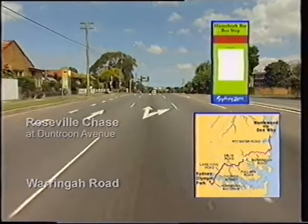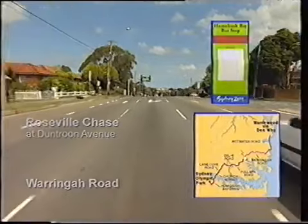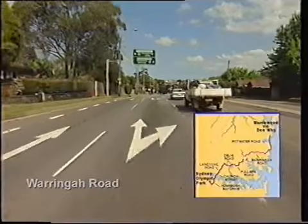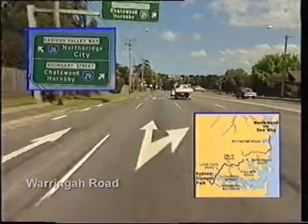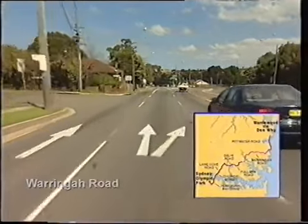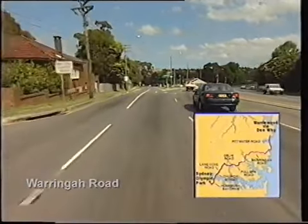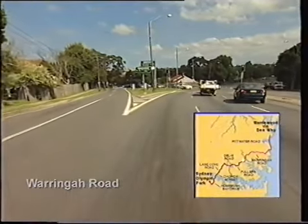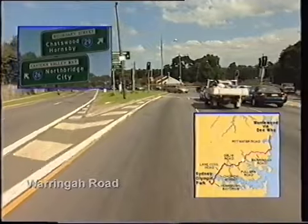After the Roseville Chase pickup, move into the right-hand lane straight away. Prepare to bear right at the next intersection onto Boundary Street. Follow the signs for Chatswood and Hornsby.